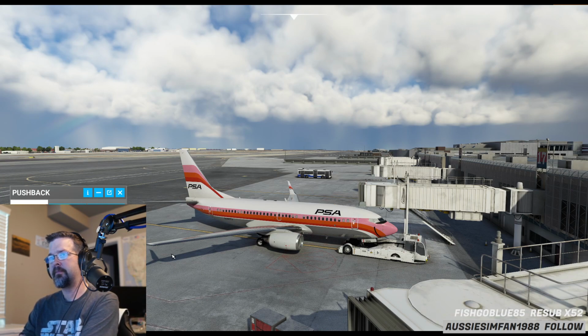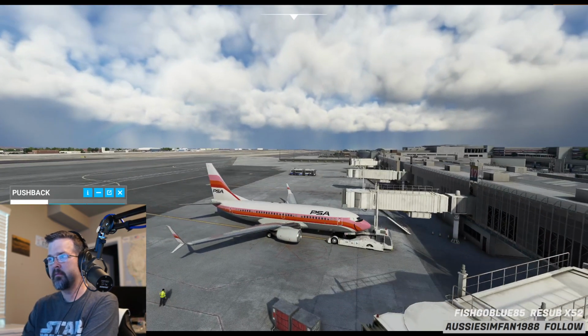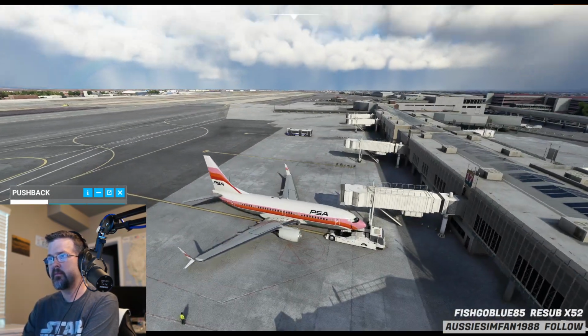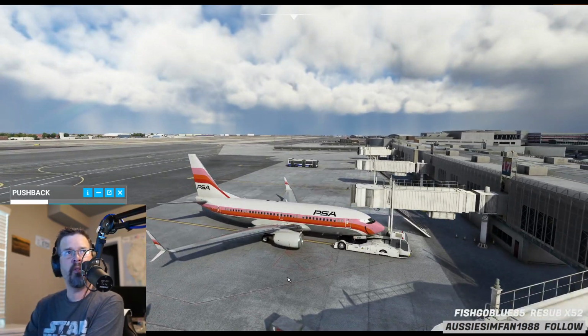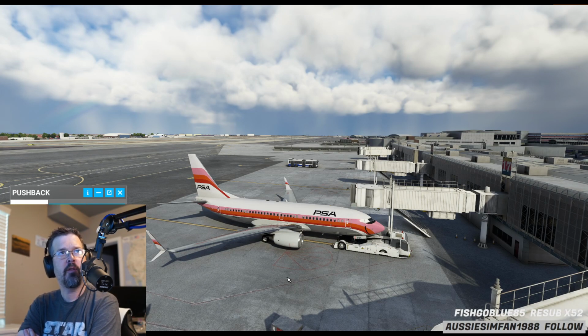Cockpit to ground. Go ahead. We are cleared for start and push. Parking brake set. Okay, cleared for push start. Boise Airport looks fantastic. You're flying MYR to CYYZ. I'm flying Boise to Reno. Yeah.